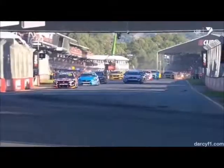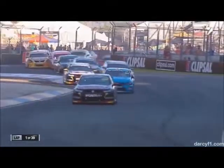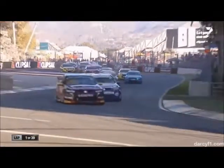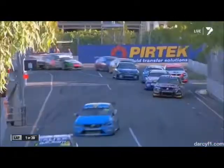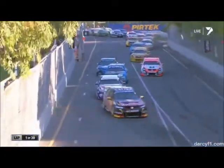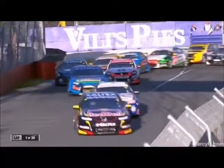A terrific start from Craig Lowndes. McLaughlin couldn't get it away to challenge him into turn 1, but instantly Whincup gets a jump on Jason Bright, and they start fighting through the first turn. On the outside up here, staring directly into the fading sun, James Courtney in car 22. This is where Mostert went into the wall in race 1.